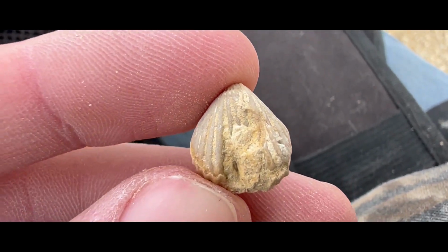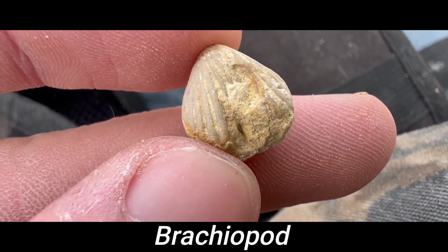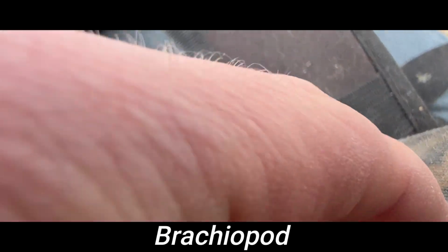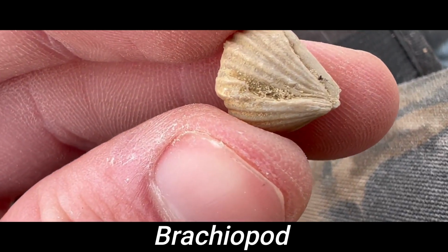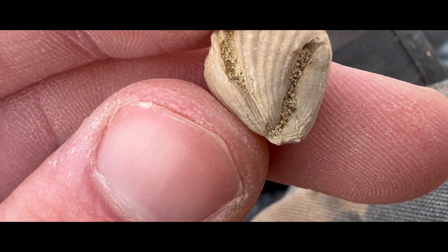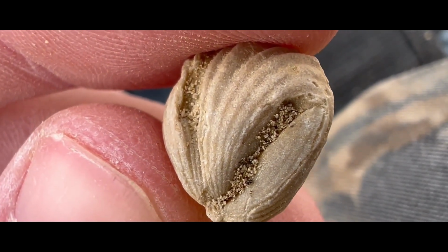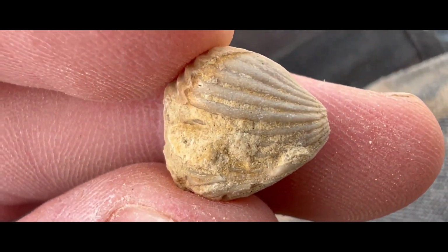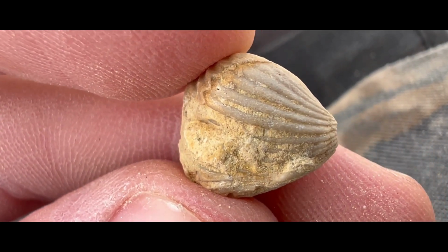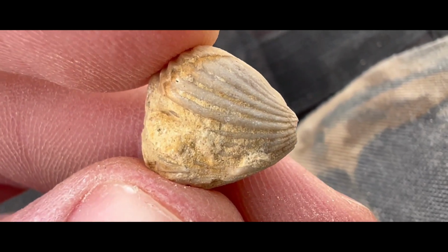So look at this cool looking thing I just picked up. Some type of brachiopod for sure. But I've never seen anything quite like this. This is super neat. Wow. I'm gonna have to look into this piece a little bit.